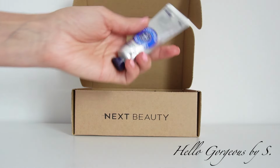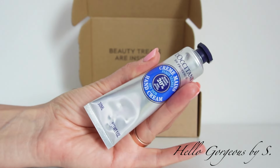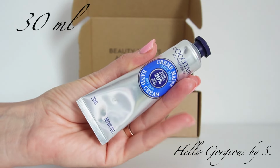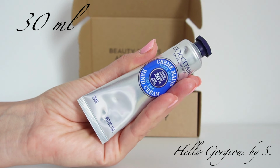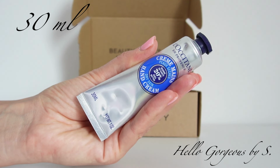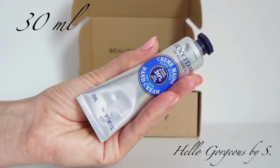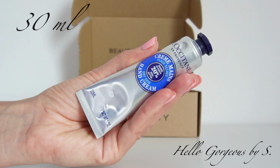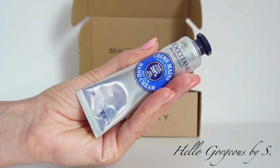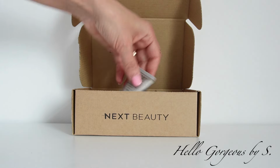The next treat from the beauty box is a hand cream from L'Occitane. The 20% Shea Butter Hand Cream for dry skin is a nourishing, softening hand cream formulated with 20% concentrated shea butter to treat dry hands, keeping them supple and hydrated even in winter. I know this product well, I had it in the past. It is a nice hand cream that is rich and nourishing, perfect for this time of the year.